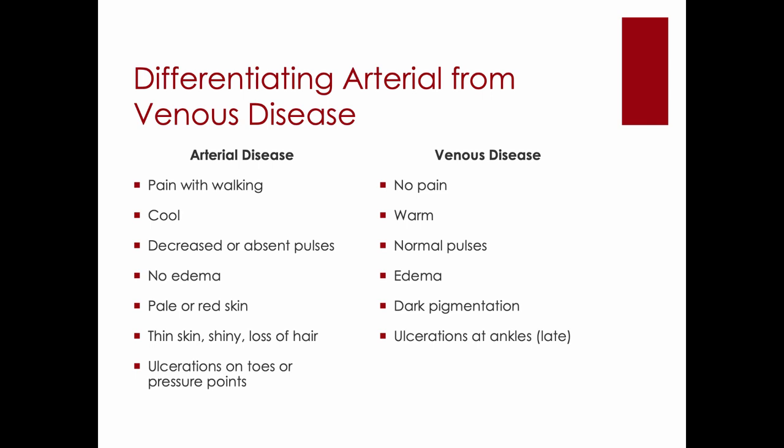All right, so let's just go through these one at a time. Arterial disease, pain with walking, right? We call that claudication. Oftentimes when we feel the extremities, they're cool. Well, there's a million things that can cause cool extremities, right? Could be cold out. So take that with a grain of salt. But if you're examining the patient, one leg is warm, one leg is cool, then maybe that's an important clue. Decreased or absent pulses. That's very important, right? We said the pulses are the most important part of the arterial assessment.